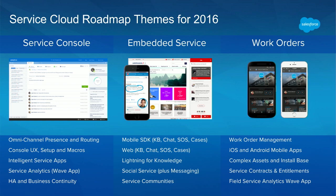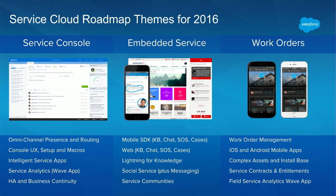And then the last thing is work orders. We're actually tackling a lot of the objects and the data model behind work orders. Karthik is going to be here to talk about that today. This is his first week here at Salesforce. That's how we do things here. So excited to have him on board to talk to you guys about work orders and all the things we're doing there. But this is going to include mobile applications that we're building, complex assets, service contracts, and also potentially a wave app in the future. But these are all things that we have planned for this year. So really pleased to be able to come and show you everything that we're working on.